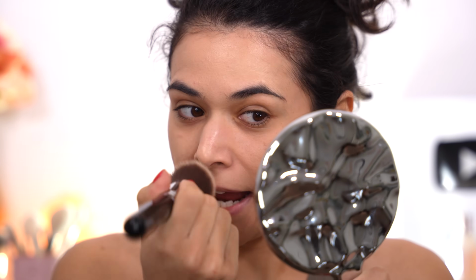I'm seeing blurring action. I'm seeing coverage. I'm seeing smoothing. I really like this finish. And it's just interesting to me that Maybelline didn't touch on that for their marketing. Is it to get this reaction? To have it kind of exceed expectations?